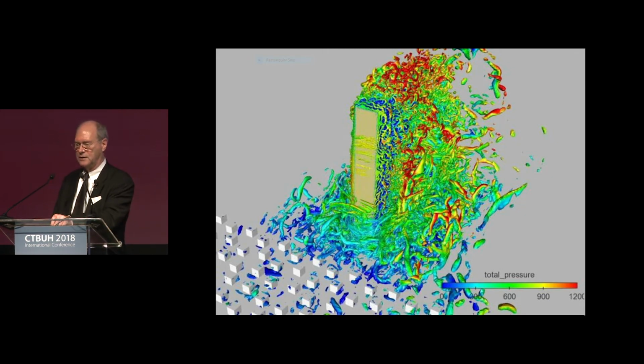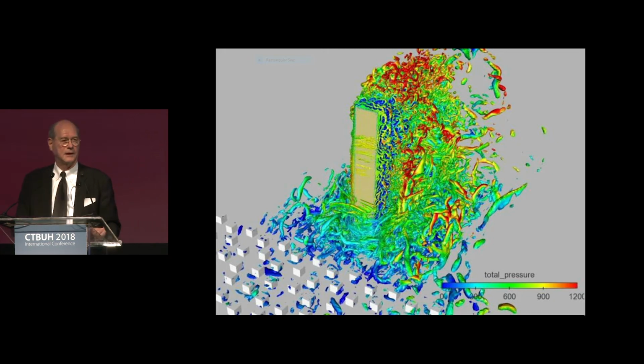You cannot generally get a building permit with just CFD. You have to do a wind tunnel test. But it's available today for people to use for conceptual design if they wish. But it's still a technology that is evolving. It's not there yet, but hopefully it will be in the next few years.